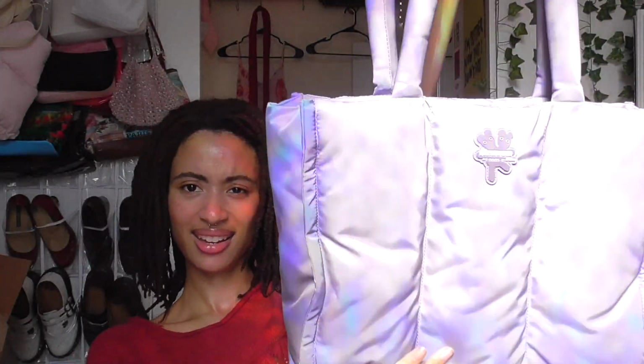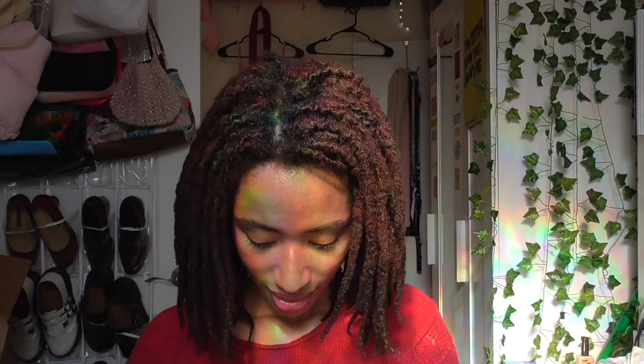Now we're gonna move on to the tote bag, the nylon tote. I got mine in the purple color. I have mixed feelings about this bag. I personally love the bag, I think it's really nice. It's just, it doesn't stay on my shoulders. Every time I've worn this bag, it's too bulky for my shoulders and it slides off all day. I think that is so annoying. I will say it's a lot bigger than my body, so sometimes it does look kind of silly when I wear it, but I really like it.